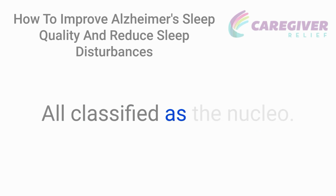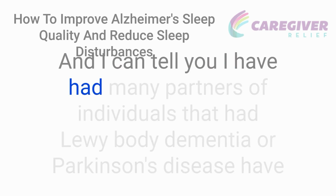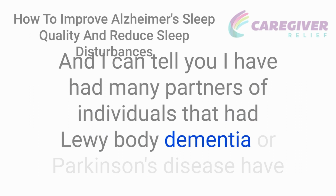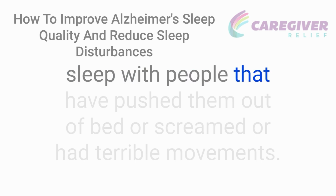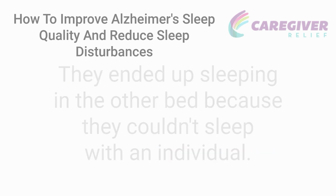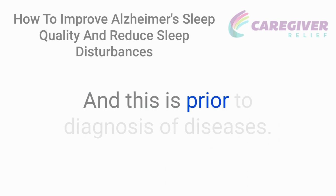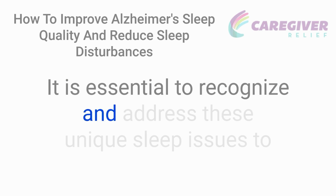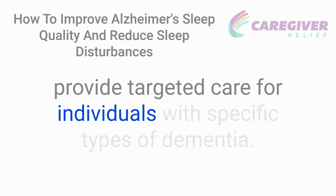And I can tell you, I have had many partners of individuals that had Lewy body dementia or Parkinson's disease, sleep with people that have pushed them out of bed or screamed or had terrible movements. They ended up sleeping in the other bed because they couldn't sleep with the individual. And this is prior to diagnosis of the diseases. It is essential to recognize and address these unique sleep issues to provide targeted care for individuals with specific types of dementia.